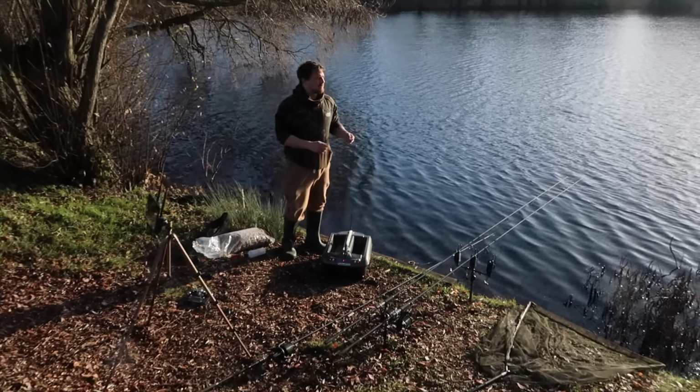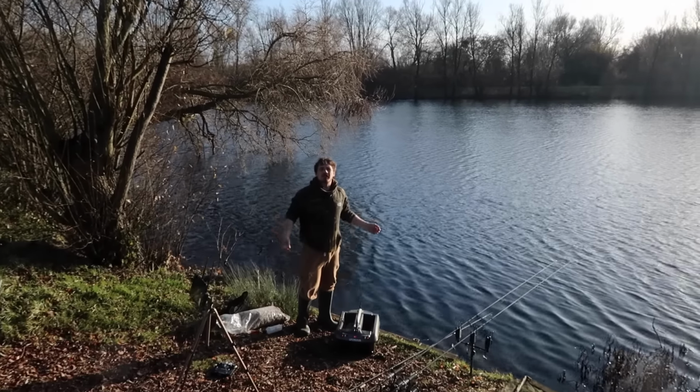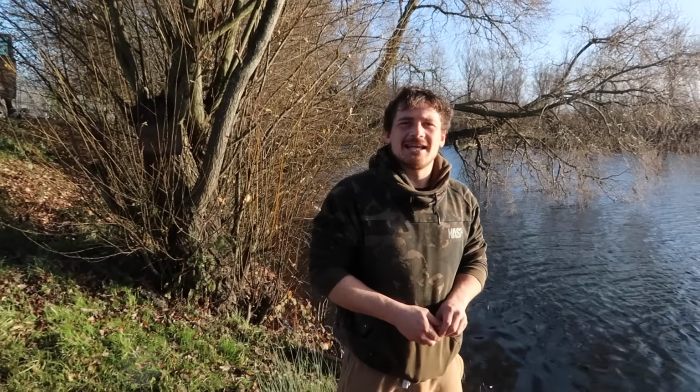It's deep water, but I still think it's possible, and it's 7 degrees. I've fed 7 degrees water, which is the best weather we've had for how long? Couple of weeks. Couple of weeks, mate. 100%.